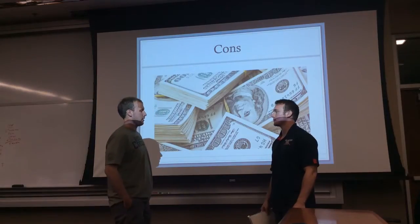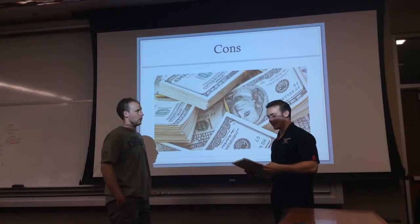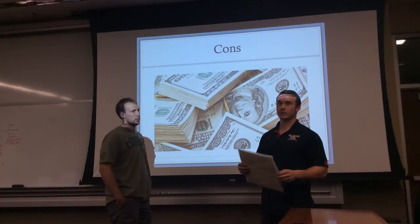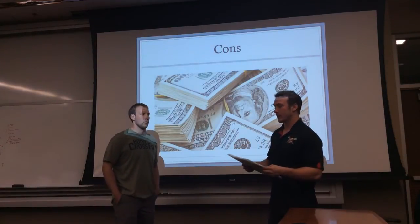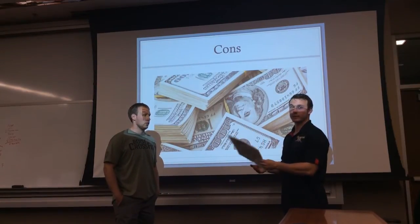So what are some cons to this insulation? Well, really, there's only one downfall to the aerogel insulation. Unless you're NASA, the average consumer is probably not going to be able to afford it for a while. This 1 square foot costs $30, just to give you an example.